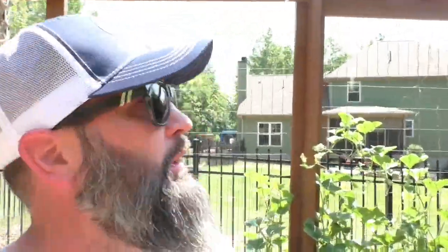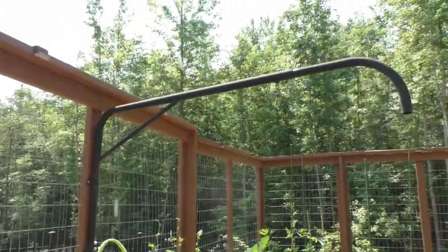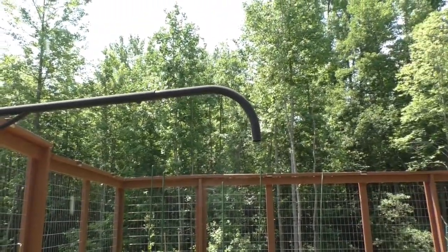So when we first started our garden three years ago, all this was in ground. Weird bug flying around. But it was all in ground. So I had the genius idea of this little contraption.